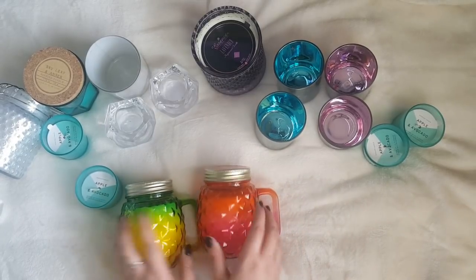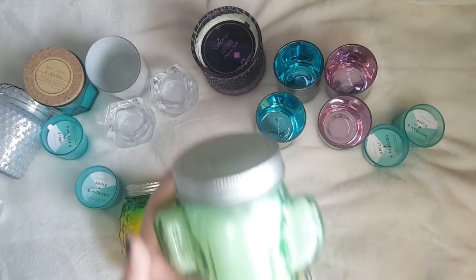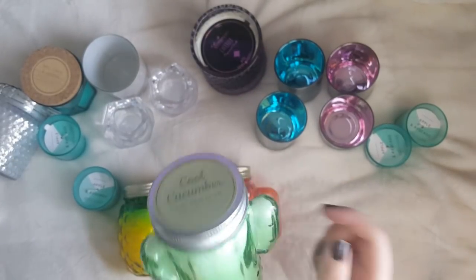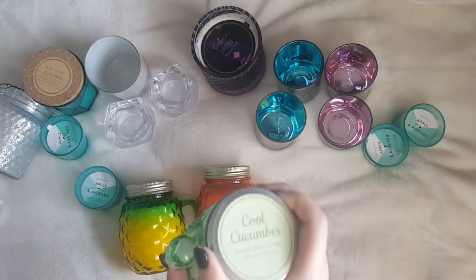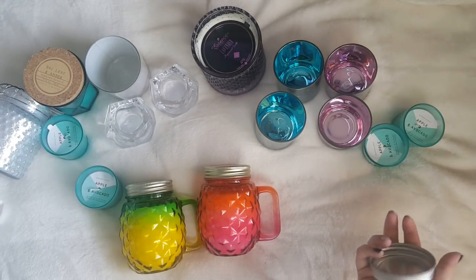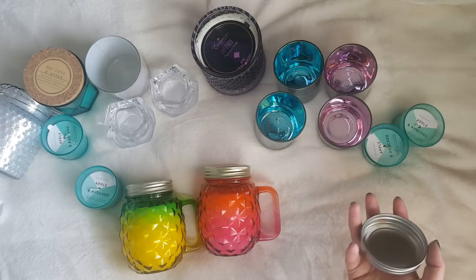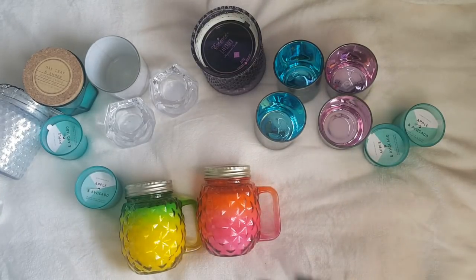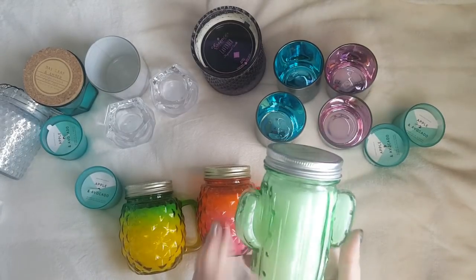So they had two pineapples and then they had this cactus one. So this one doesn't have a handle, but it has the two sort of cactus bits. And this is cool cucumber. I'm not sure what this kind of smells like. I mean, you can smell the cucumber, but there's something else in it. I can't quite work it out. Maybe a bit of mint, perhaps. But I thought that was really fun.